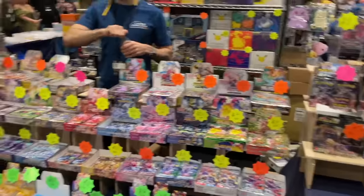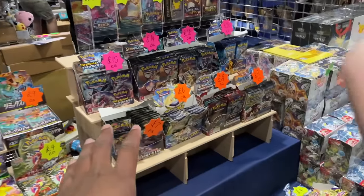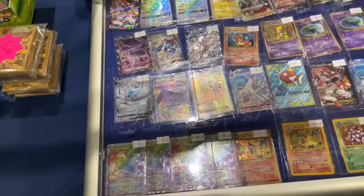So boom, we're at Card Galaxy. Absolute epic setup, guys. What do you say? You good? But boom, we've got all these Japanese boxes. We've got ETBs for days. We've got packs here, but yeah, we've already done our gambling with the packs. We're gonna have a look at their binders, which is on the other side. So let's have a look.